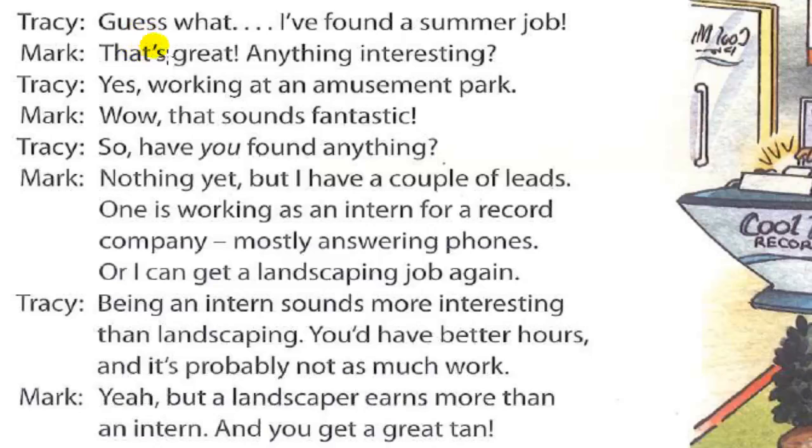So now let's answer some questions about the conversation between Tracy and Mark. What are Tracy and Mark talking about? They're talking about summer jobs. What about Tracy? Where will she work? Tracy is going to work at an amusement park. What about Mark? Mark has two summer jobs. The first one, working as an intern for a record company.